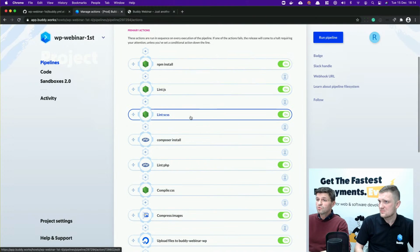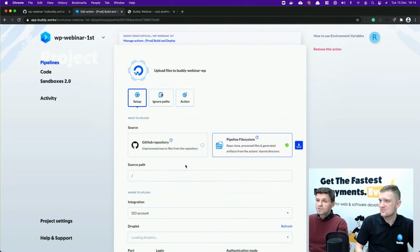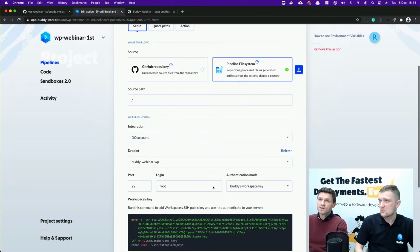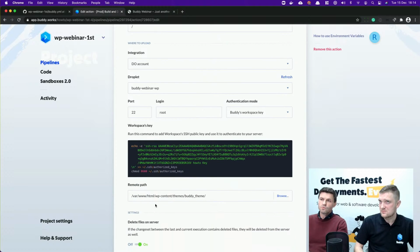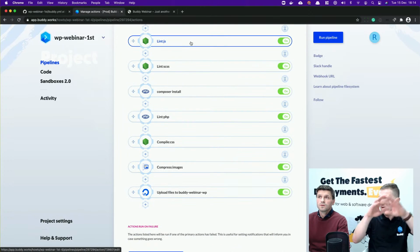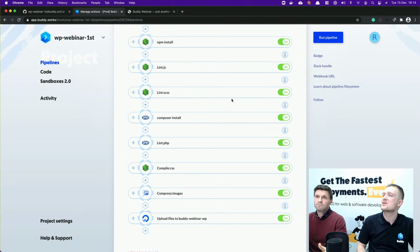When it comes to another action, for example the upload action, just connect to your DigitalOcean account, choose the droplet you want to deploy to, and set up authorization to this droplet. So just set it and forget it. You don't need to manually connect over SSH every time. Based on source path and destination path, we will upload files to the server based on the change set. And all those actions are connected to one pipeline file system, so the files are shared within one file system. Right. Every pipeline has a disk space, and every action is executed in the context of this file system.